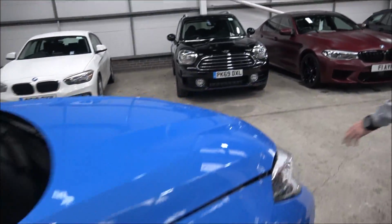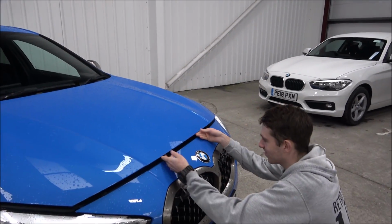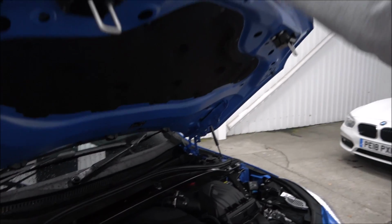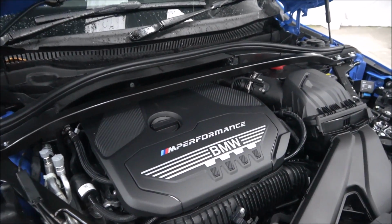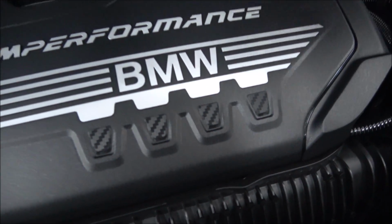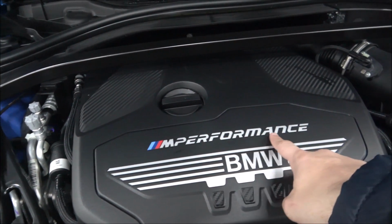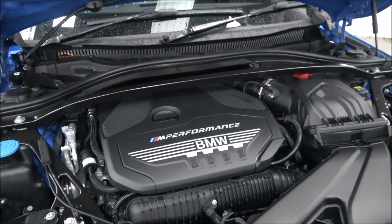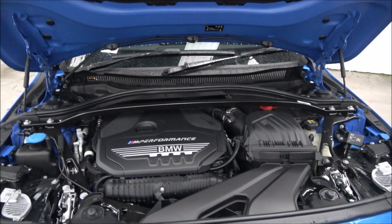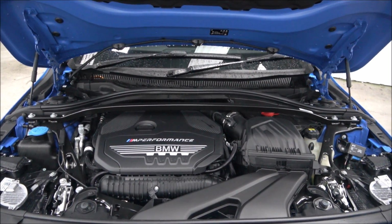So, let's take a look at this four-cylinder. Come on, Ali, do the honours. Lift it straight up, yep. Oh, there we go. Carbon fibre. Then we've got little bits of, is that carbon fibre? All over. Oh, wow. Yes, we've got carbon fibre. Got a really cool M Performance plaque on the engine there. But yeah, there it is, guys, the new 2-litre four-cylinder. Like I said before, when we took a listen to it, I actually think it sounded decent.